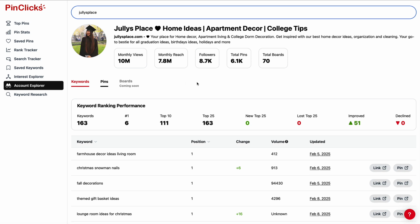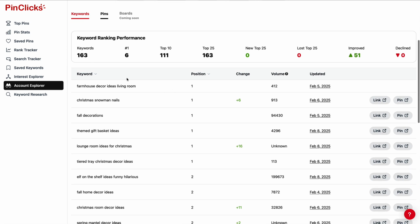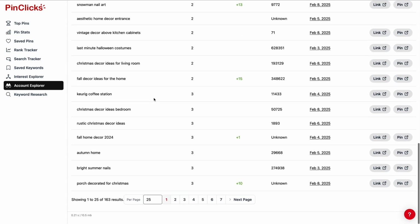So you don't have to do the ChatGPT research. You don't have to think about, you don't have to manually add those boards in. You can just copy what's already working. It's got all the keywords of this particular account. So again, you've got all of the positions and the volume that it has, the date that it's been updated. So you can copy those, the highest positions, okay, positions 2, positions 3s.